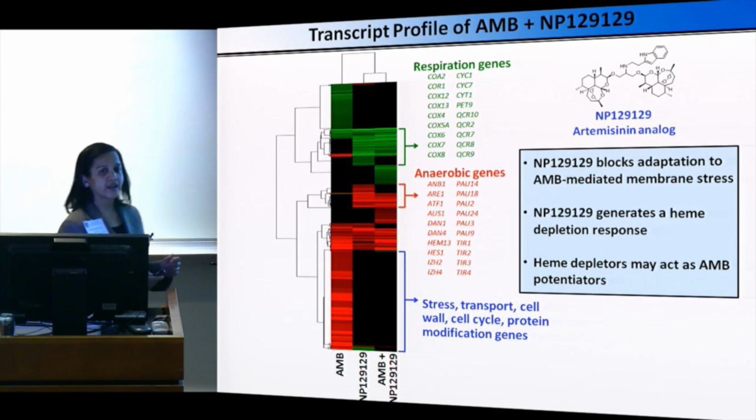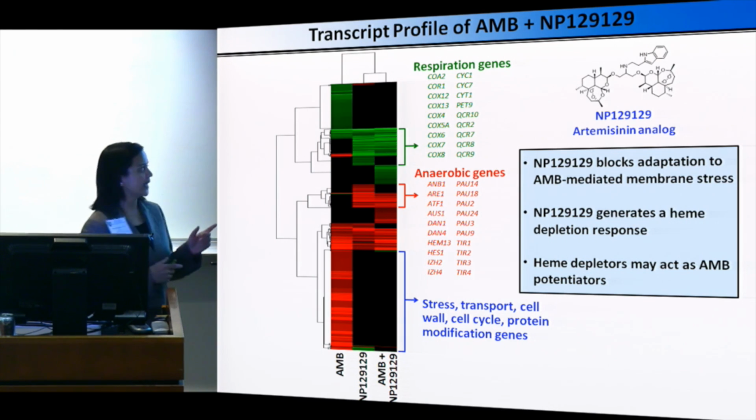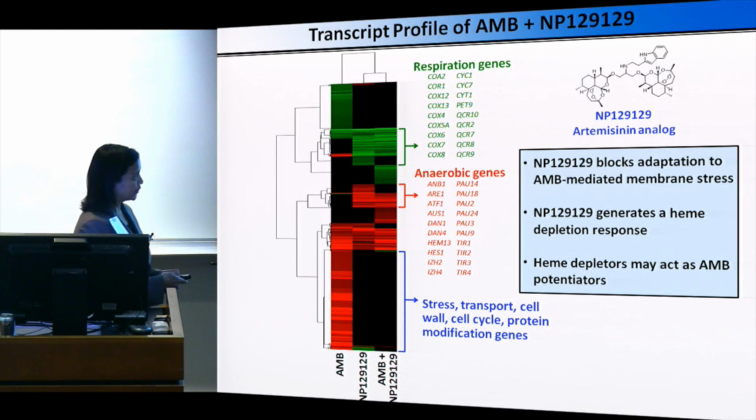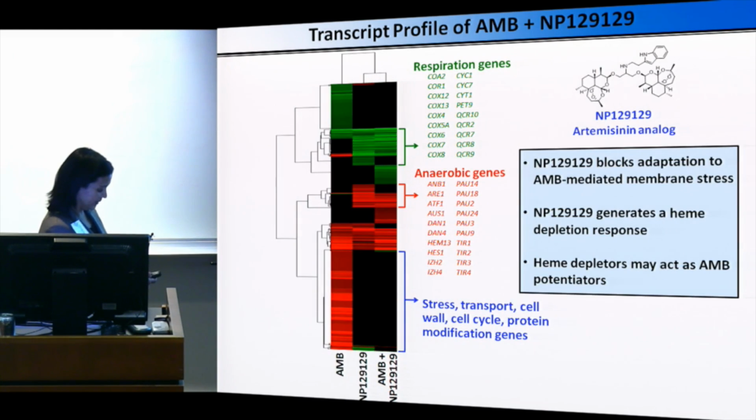So just to reiterate, our compound blocks the adaptation response to membrane stress that is exerted by amphotericin B. It most likely causes heme depletion by either heme synthesis inhibition or some other mechanism. And here's another thought. This also suggests that heme depleters may act as amphotericin B potentiators. Okay.